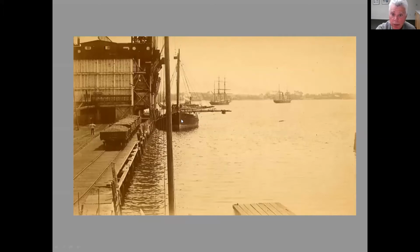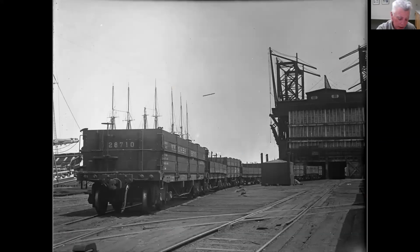And here's another similar view, except it's looking toward Fairhaven. Here the gondola cars are being filled up, and here's a schooner alongside. Its coal's being emptied into the pocket for distribution. Another similar view.